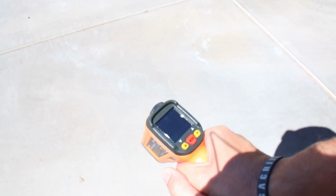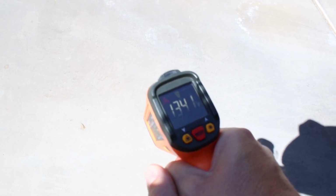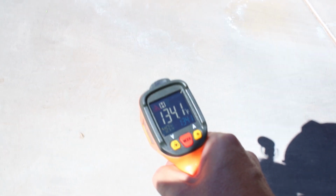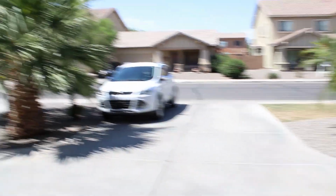Okay, now we are testing the concrete. What's it say there, Elliot? We are at 134.1 on the concrete. All right, I'm gonna try. I'll walk on the concrete since it's 30 degrees cooler. Oh yeah, Dave's taking the easy way out. Concrete is 30 degrees cooler.